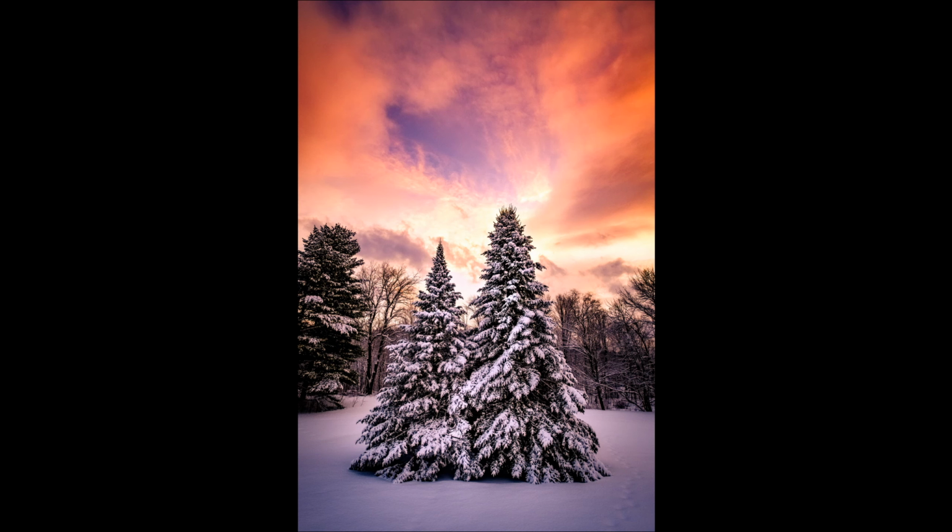This next one here is of my backyard. It's of these trees with wet snow on it just after a snowstorm, and the sunset was just crazy. I managed to get outside and grab this because it did not last very long. Like a minute later it was gone. This is also taken with the Fujifilm 10-24.